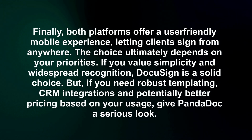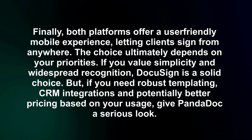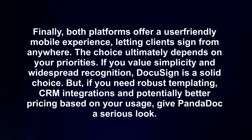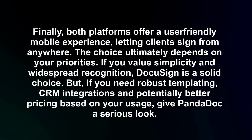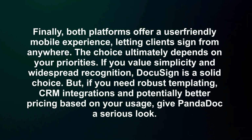Finally, both platforms offer a user-friendly mobile experience, letting clients sign from anywhere. The choice ultimately depends on your priorities. If you value simplicity and widespread recognition, DocuSign is a solid choice. But if you need robust templating, CRM integrations, and potentially better pricing based on your usage, give PandaDoc a serious look.